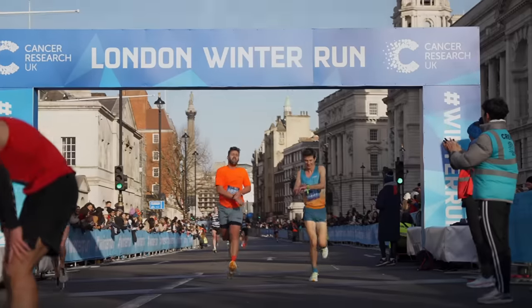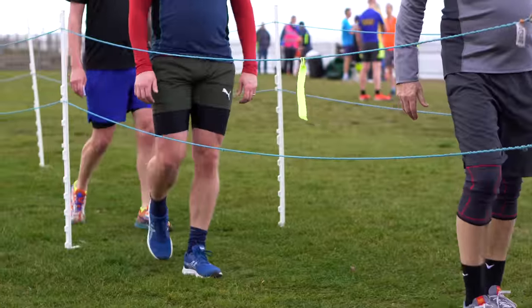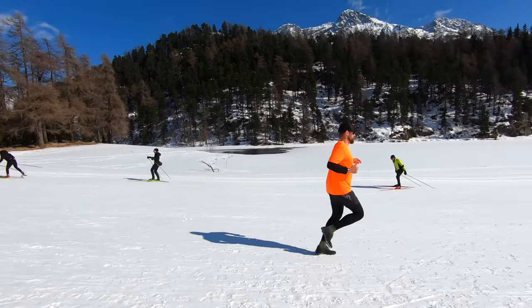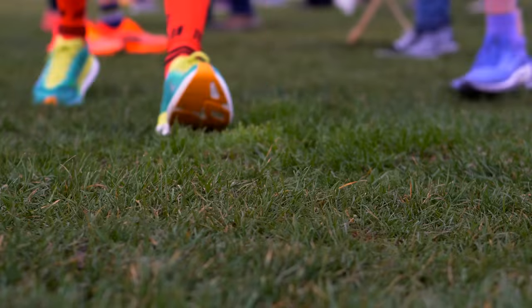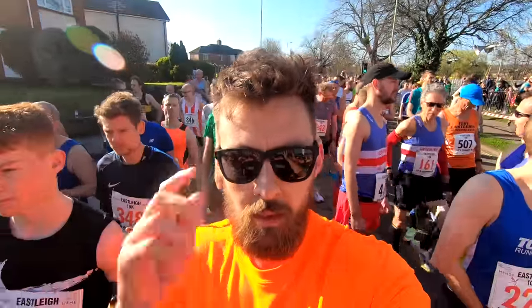After running a lifetime 10K best of 37.05 in London, my attention turned back to the classic 5 km distance of parkrun. Coupled with the many miles of training and newfound fitness, how would the Rocket X2 perform on a short blast along the seafront, and could I really run the fastest road 5K of my life? We'd have to wait and see.